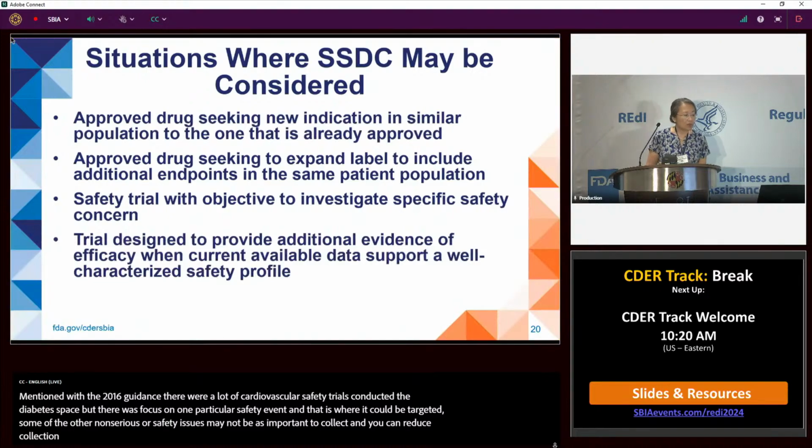And finally, you can also consider it where you have a trial that's designed to provide additional evidence of efficacy when the currently available data support a well-characterized safety profile. Now, this one needs a little bit of explanation. Let's say, for example, you have a product, an application before the agency, and it had two trials in order to demonstrate substantial evidence of effectiveness. One trial was positive, the other one was not. There are maybe a variety of reasons why the other one was not. But either way, because of that, it could not be approved because it had not met the statutory requirement of showing substantial evidence of effectiveness.